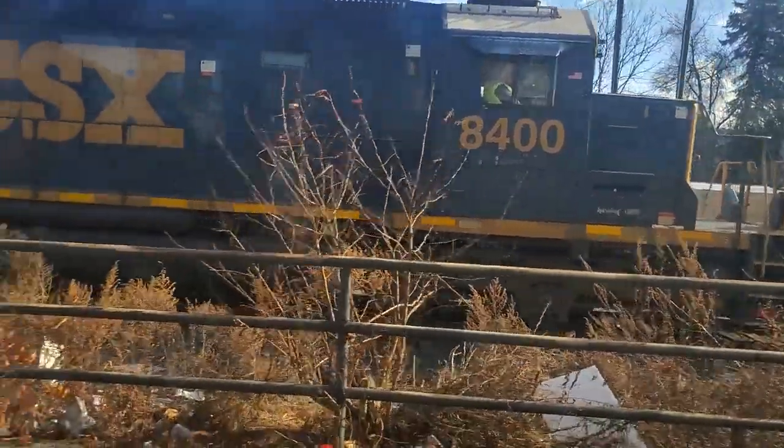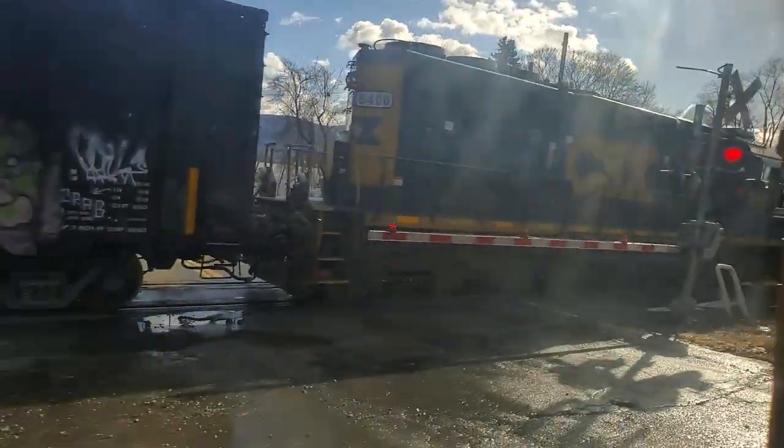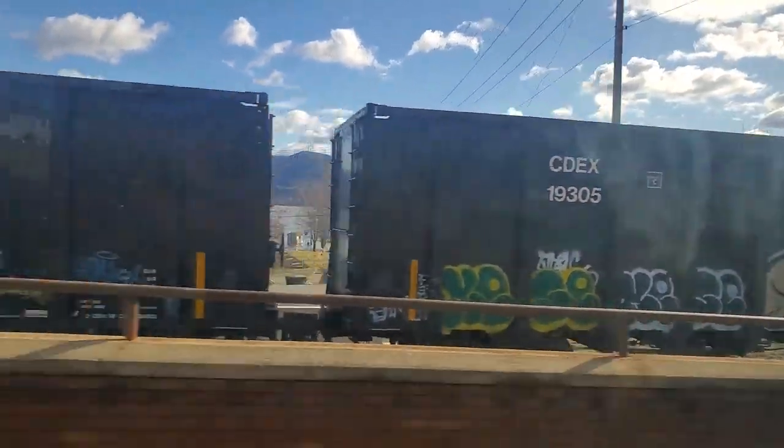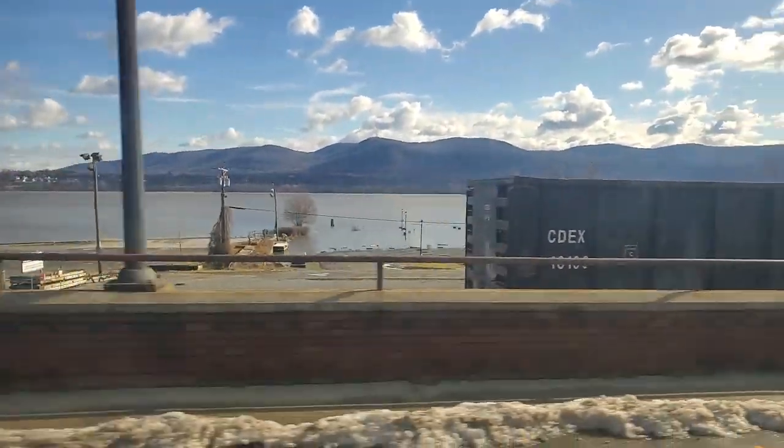CSX number 8400. Yep, there's CSX. That's what that is? Yeah. Well, what is that, like a service train? Yeah, it's a service train. It's a railway right here.